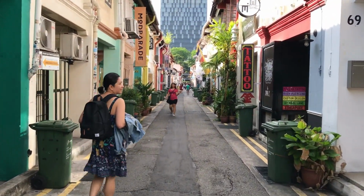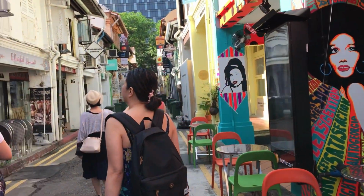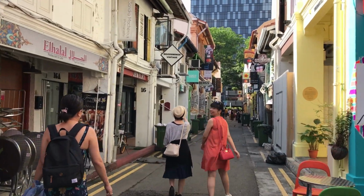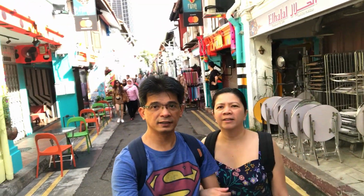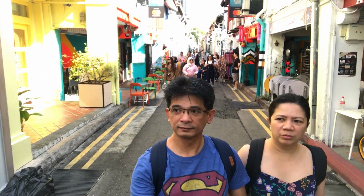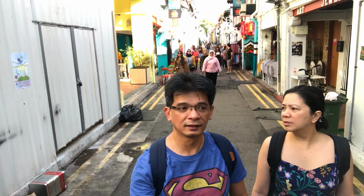Haji Lane is in the Kampong Glam neighborhood of Singapore, and a short walk from the Bugis MRT. People go here to take pictures and shop along this lane for the independent stores and cafes, such as the Pizza Fabrica, Good Luck Beer House, and Monaco. This lane is colorful, and there are murals here too that we love.